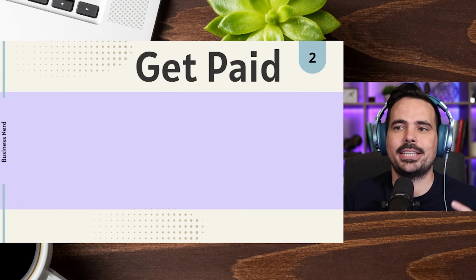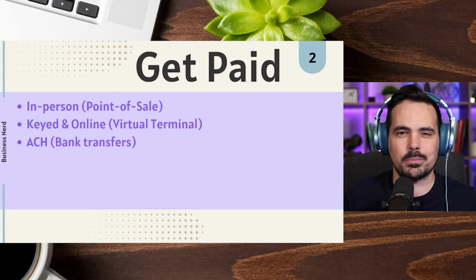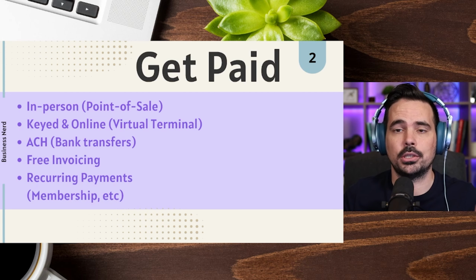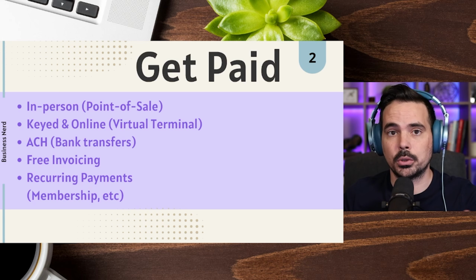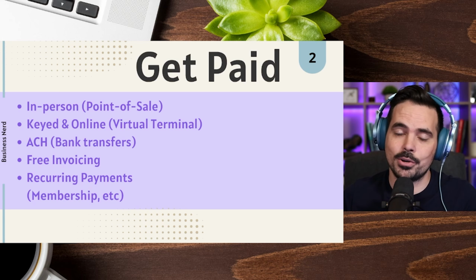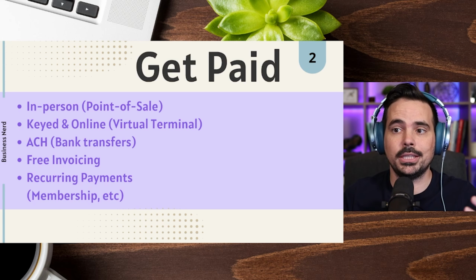So next up is getting paid through Helcim. Now you can do in person, which is like point of contact sales. You can also do keyed in numbers, or online, which is like virtual terminals. And what's really cool is you can also do ACH, which are like bank transfers. So you have so many different options here. You also have options for free invoicing. They have a basic one for just looking on their website, or once you have your account open, you can go through the process of having a really nice, detailed free invoicing software.